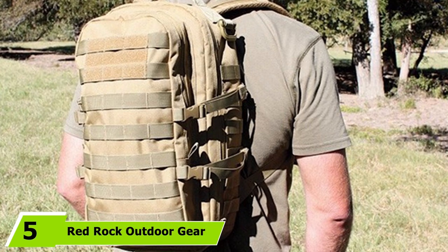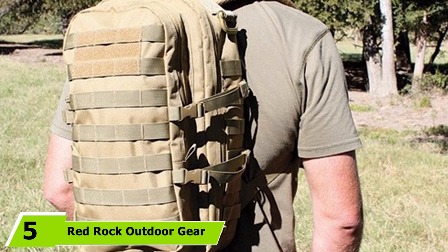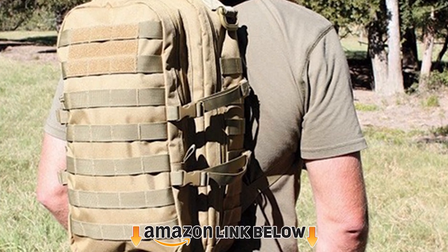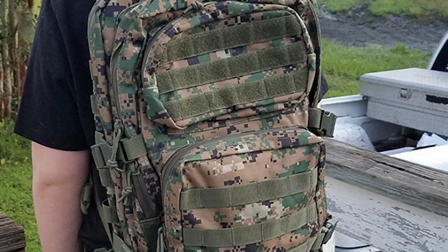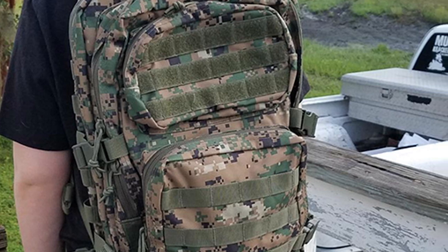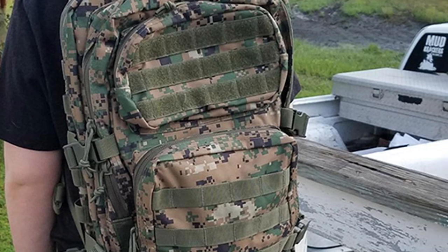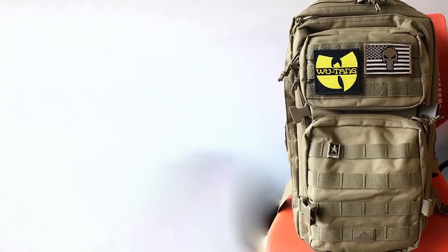The number 5 position is held by Red Rock Outdoor Gear. The Red Rock Large Assault Pack is by far one of the most budget-friendly options on our list of best bug-out bags, but that doesn't mean it doesn't carry its weight. Pun intended. It's a reliable pack made out of durable material that can carry just about everything you need. And while not as showy or tactical comparatively, the Red Rock has some pretty neat features that help it make our list.